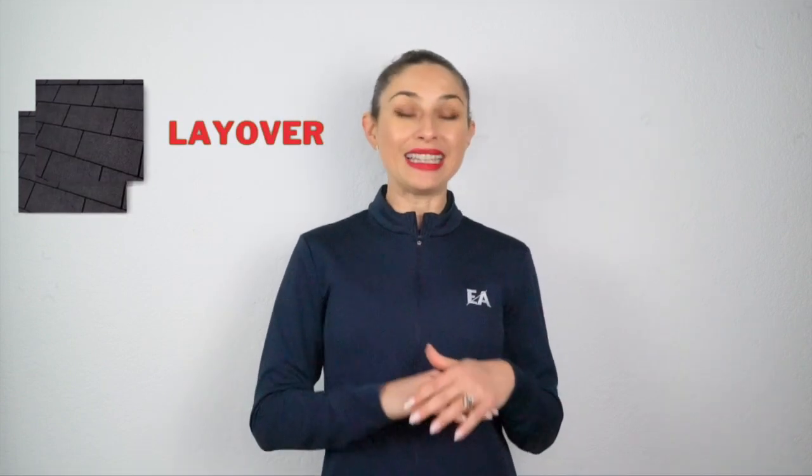Okay, so the second one is layovers. So literally putting a layer of shingles on top of another layer of shingles. And this is what is called layover. And believe it or not, it's actually a common practice. Not a good practice, but it's common.